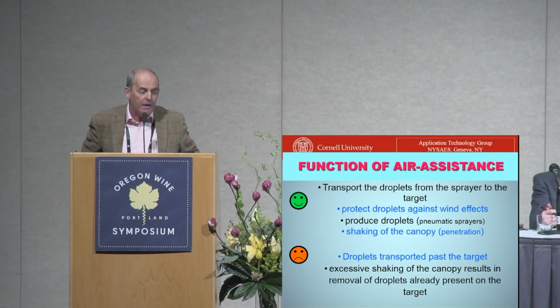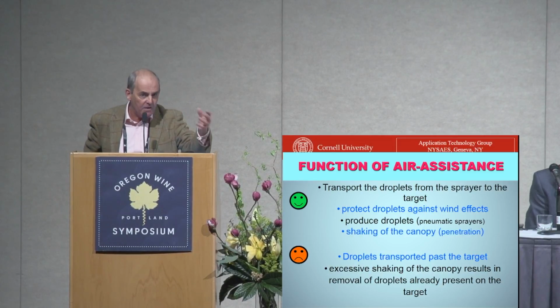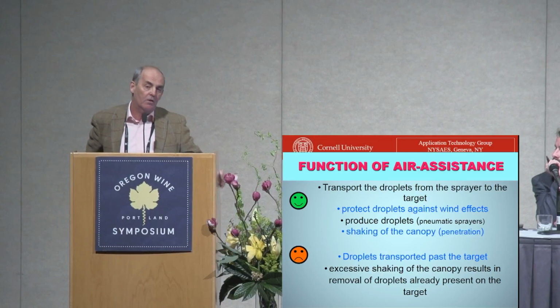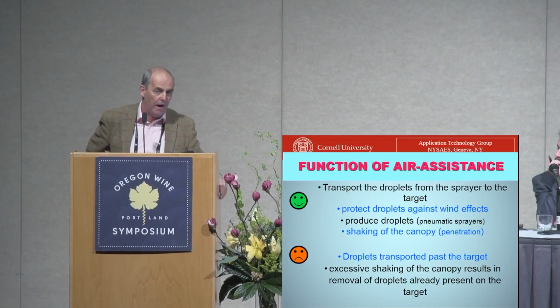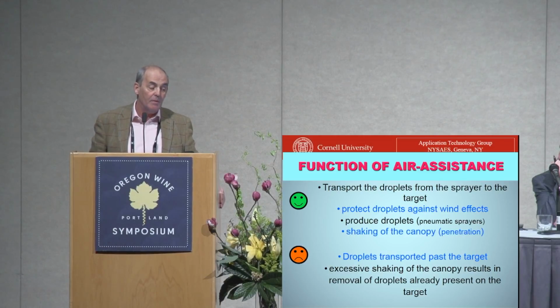The sad part is, of course, the old 1960s sprayers produce too much air. That volume of air, 50, 60,000 cubic yards of air per hour, is far in excess of what a traditional, well-manicured vineyard canopy needs, which, as I say, could be 4,000 cubic yards. So 4,000 might be what we want, and we've got 50 to 60. So we need to do something about it.